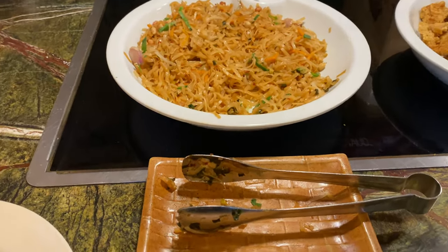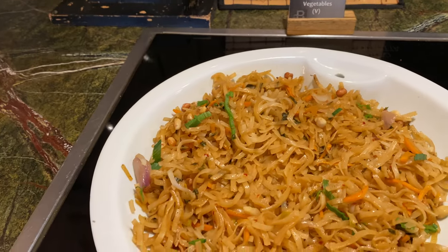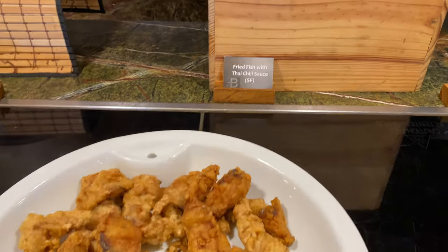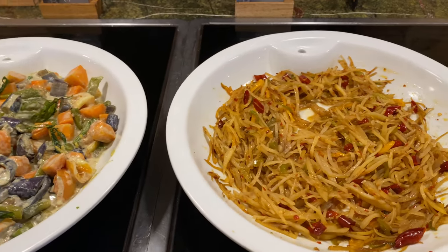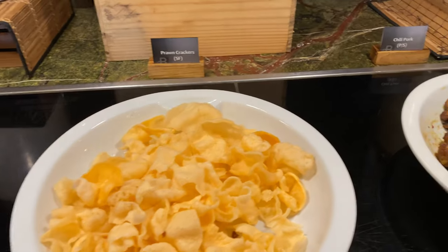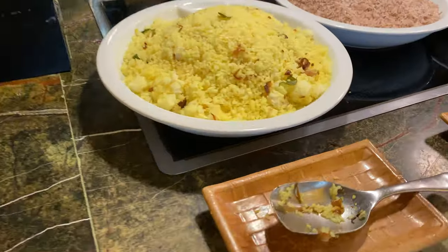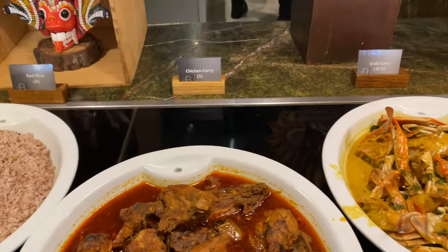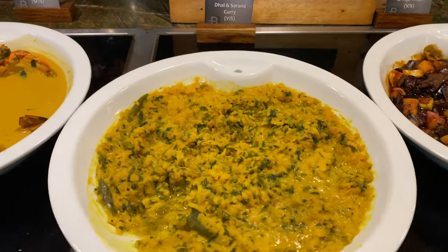After the western section, we moved on to the Southeast Asian section. So this was mainly Chinese and Thai. So right after the Southeast Asian corner, we had the Sri Lankan corner. They had done an amazing job with the Sri Lankan food as well, guys.